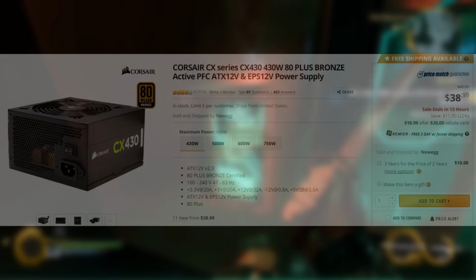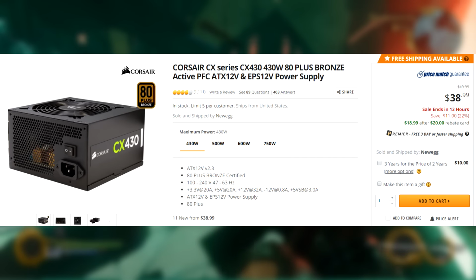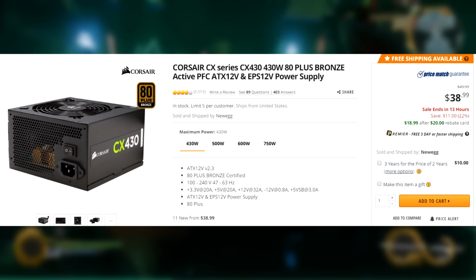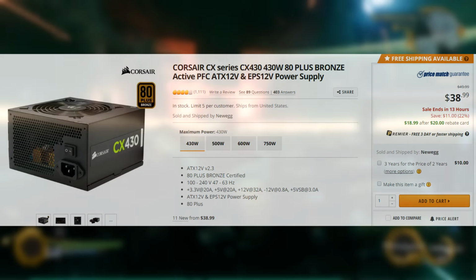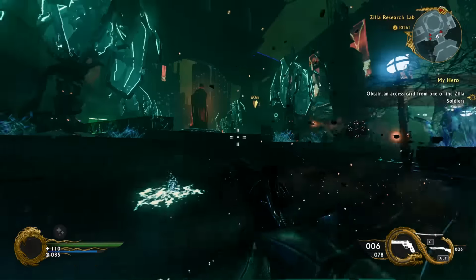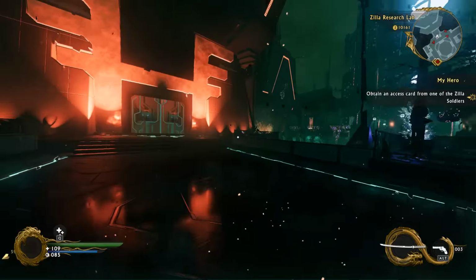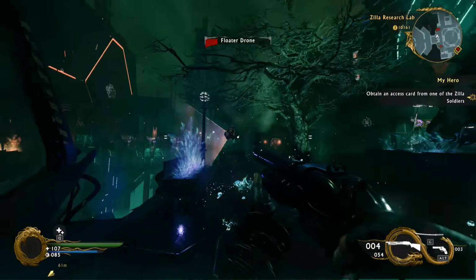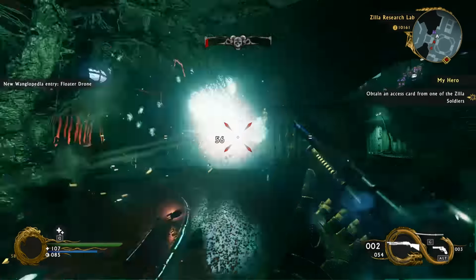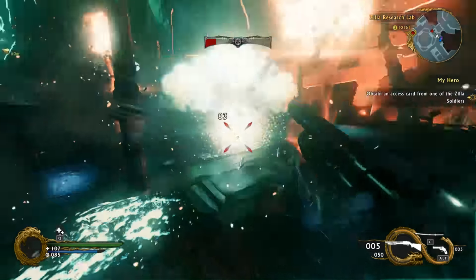Number 5, you can pick up the CORSAIR CX430 430 watt 80 plus bronze certified power supply over on Newegg. It's $39, but there's also a $20 mail-in rebate knocking it down to a measly $19. Now a $19 power supply obviously isn't the best thing in the world, but if you're building a super budget-oriented PC, say at that $350 to $400 mark, a power supply like this can get the job done, and even at 430 watts, it can power lower end video cards no problem.